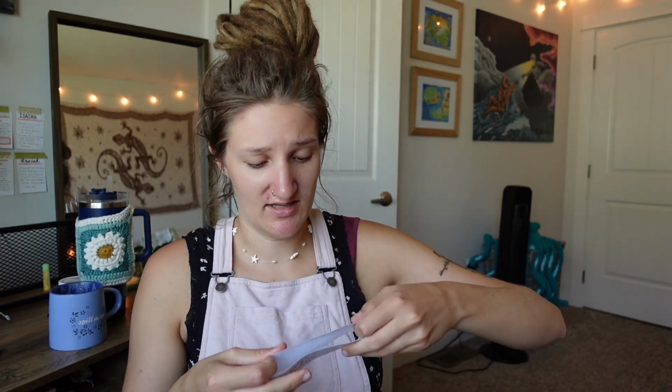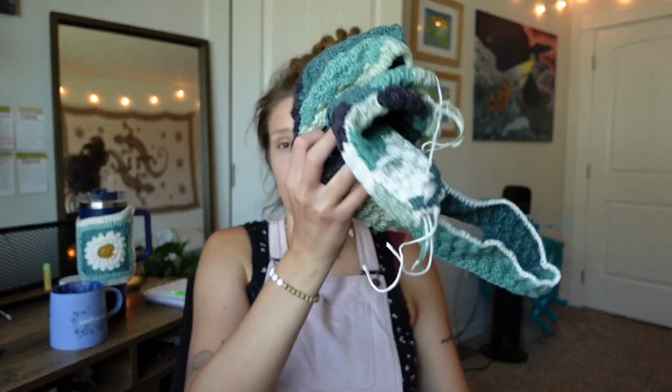It uses 3 of the Lucky brand bamboo cakes and they're 5 ounces, 5 times 3. That's about a pound of yarn. So it's just not working for me. So this is what was left over from the project of the 3 skeins.